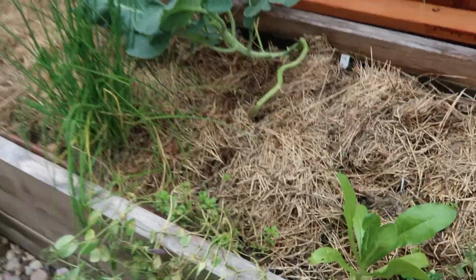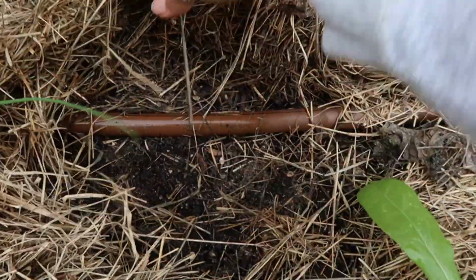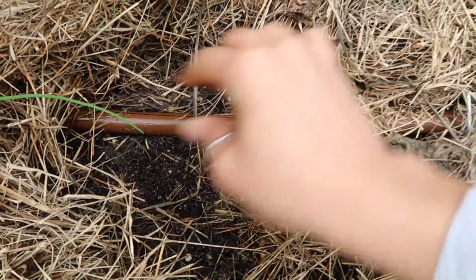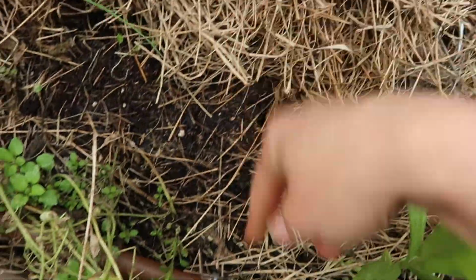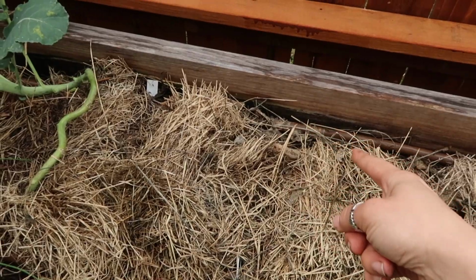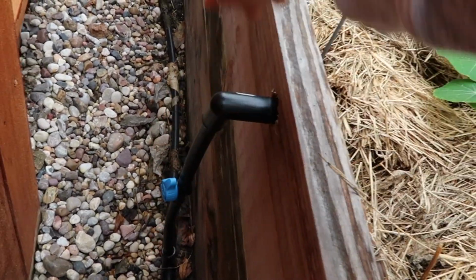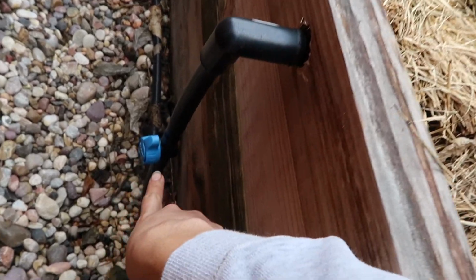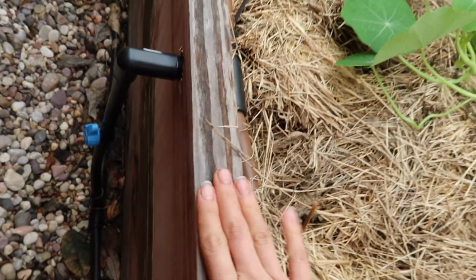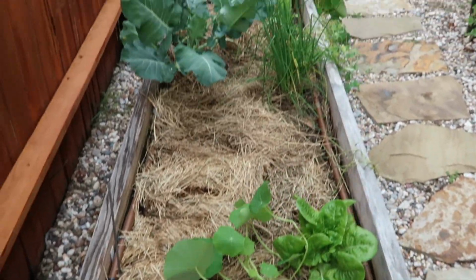If I pull away the hay, you can see my drip system. I have a video on that I will link, but it wraps around, it circles in the middle and then wraps around the edge. In the back, this is where it connects to all the other beds, and then I have a shut valve here in case I don't want the drip system to be on for the individual beds.